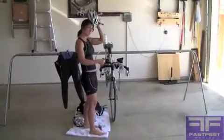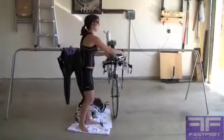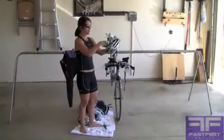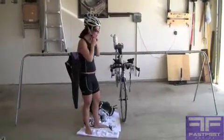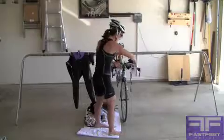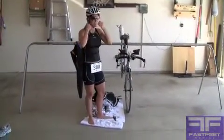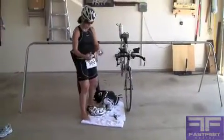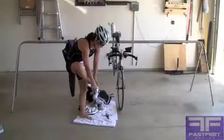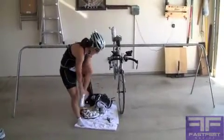So it'll be like this. I put my sunglasses in my helmet. So I put my sunglasses on, helmet on, ready to go, clipped in, and there I go. My racing belt is also on there, so I can clip on and go. I like to wear socks because I'm scared to get blisters, so I put my socks on, and then I put my racing bike shoes on.